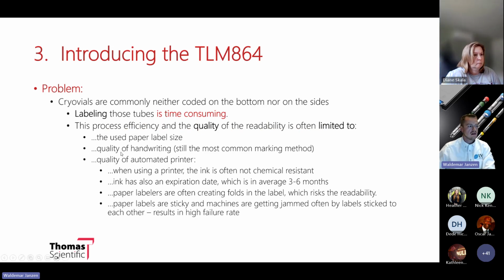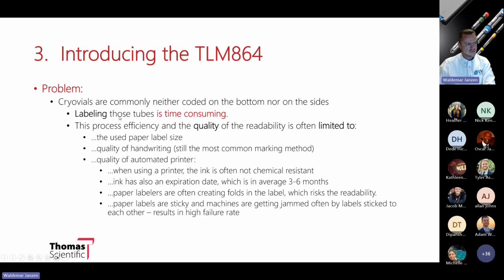The cryolines are commonly neither coated nor bottom coated, they're more normally blank, I would say. Most people who come to us interested in the TLM are still labeling by paper, by hand. This is very time consuming, because you can imagine how much labor force you need for that if you have a mid or higher throughput. And the quality also suffers from that.